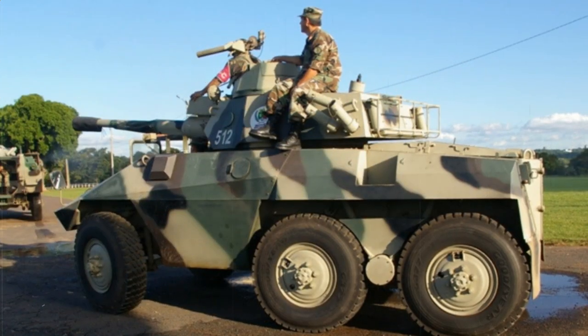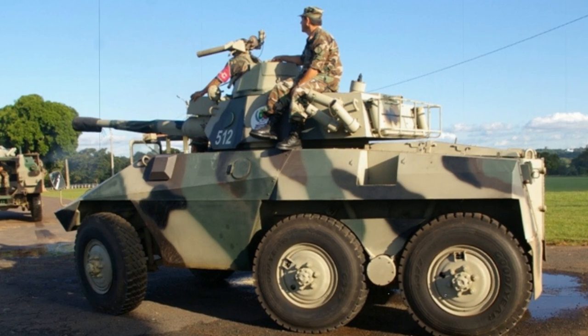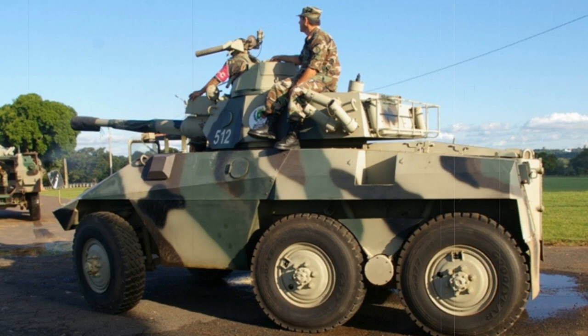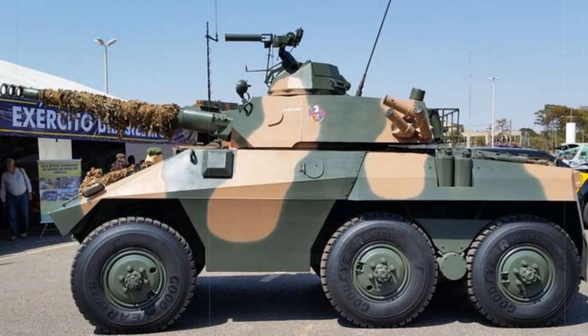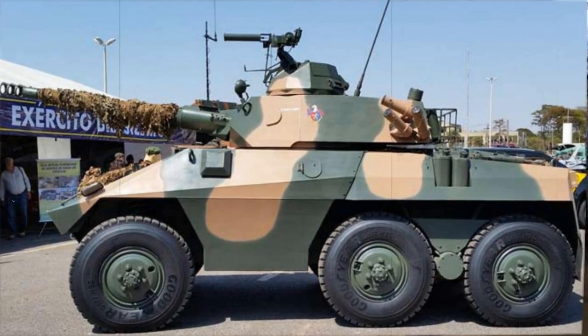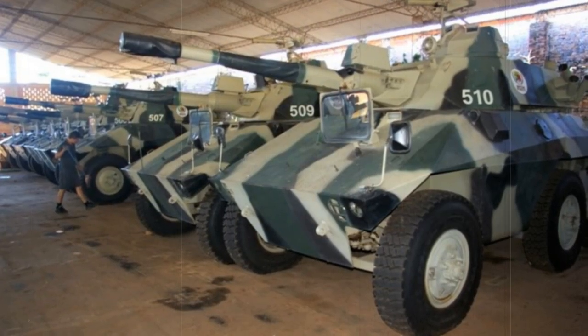The 6x6 wheeled configuration featured a noticeable space between the first and second axles, and large road wheels aided in traction and cross-country traverse. Suspension was a unique Engesa-developed boomerang double-axle arrangement, and each wheel was given a run-flat feature as standard. Maximum road speed reached 100 km/h with an operational road range out to 880 km.